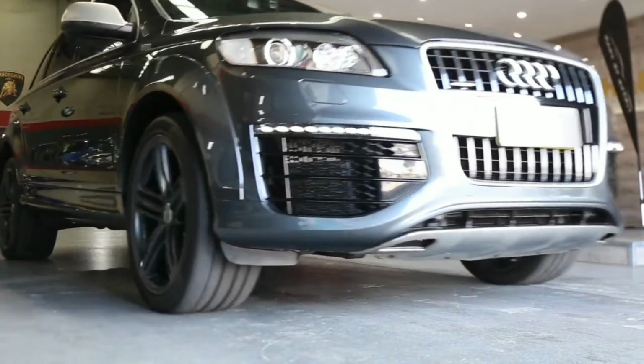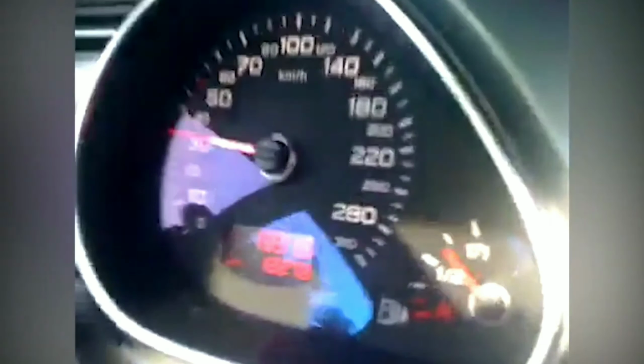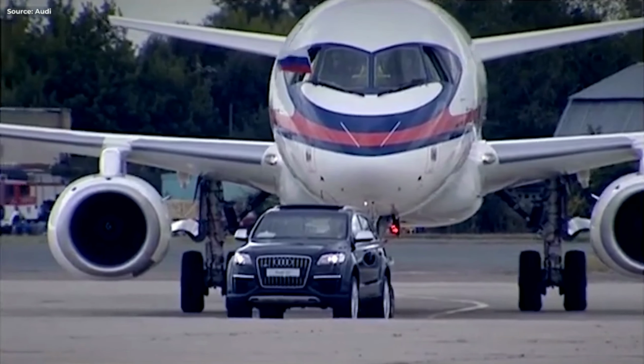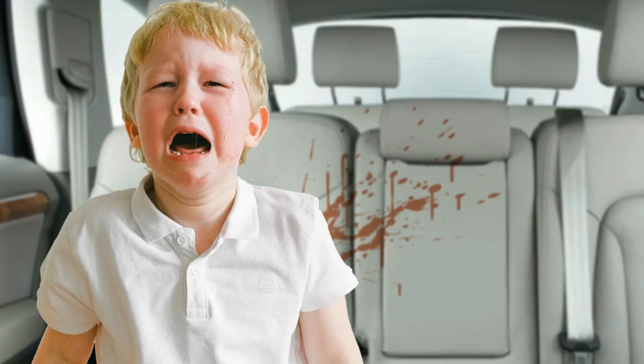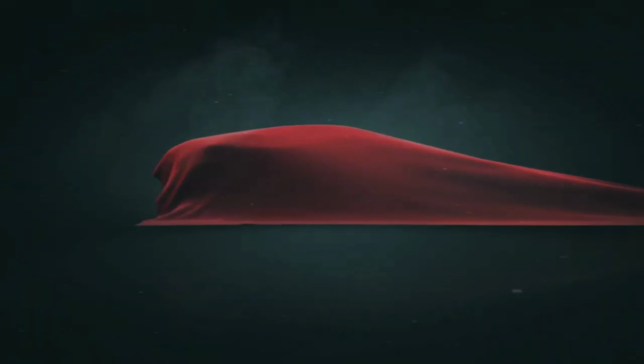However, it's the pounds-feet of torque that you'll notice the most. 738 of them feels less like driving and more like riding a tsunami wave. It's enough to jump-start a Boeing 787 or scare your kids shitless on their way to school. What a brute. Number 2.